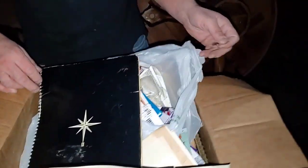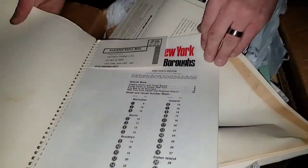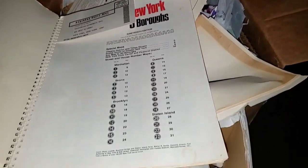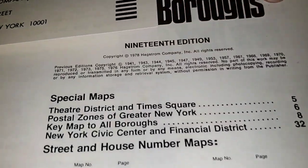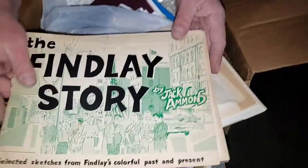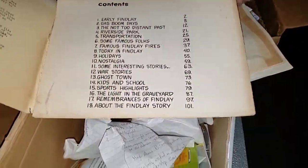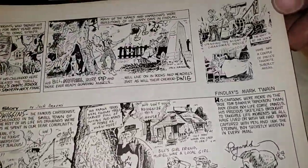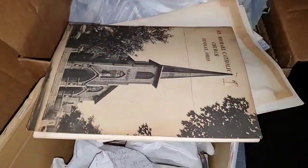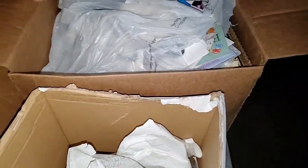All right. Then we got all this. New York map. The five boroughs. Wonder what year this is. 1978. Lots changed since then. Oh, look at these. The Finlay Story by Jack Amos. Pretty cool. St. Michael Catholic Church, Finlay, Ohio. So we got some vintage paper in here.